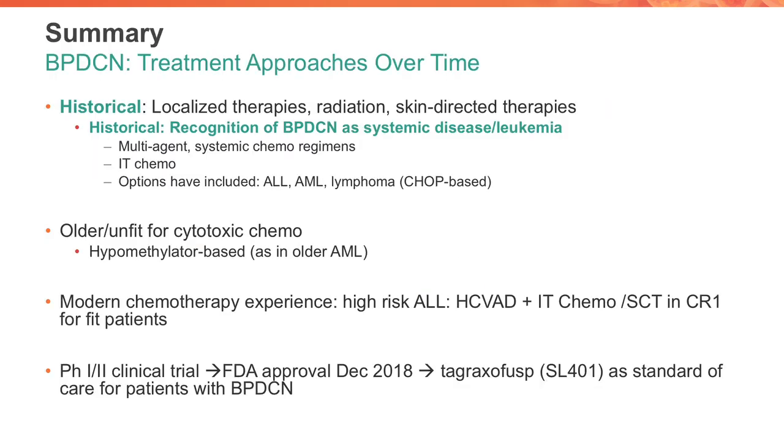And so as we think about BPDCN and treatment approaches over time for a historical perspective, a lot of our colleagues have used traditionally localized therapies such as radiation or even skin-directed therapies. However, as greater recognition has unfolded that BPDCN is really a leukemia, a systemic disease, a systemic cancer, this has evolved into using multi-agent systemic chemotherapy regimens, intrathecal chemotherapy, and some of the options have included borrowing from acute leukemias or lymphoma-based therapy with mixed or suboptimal results in most patients.